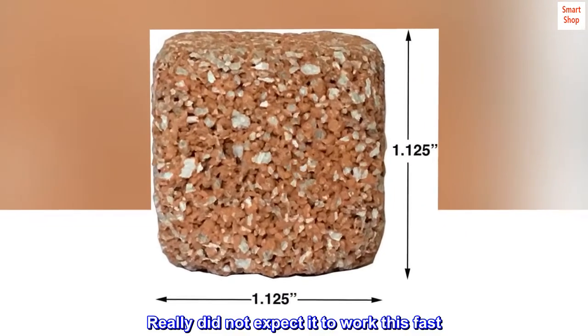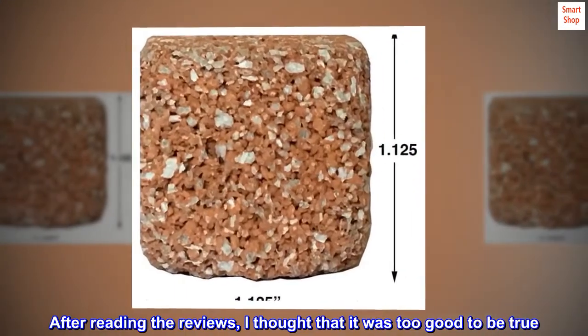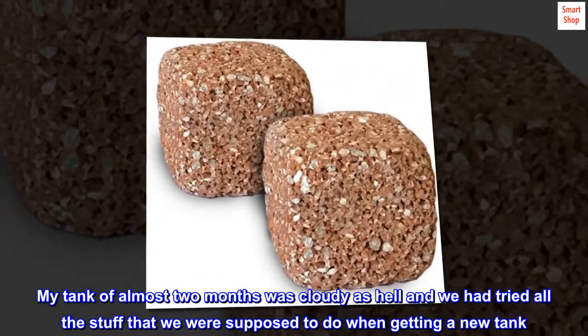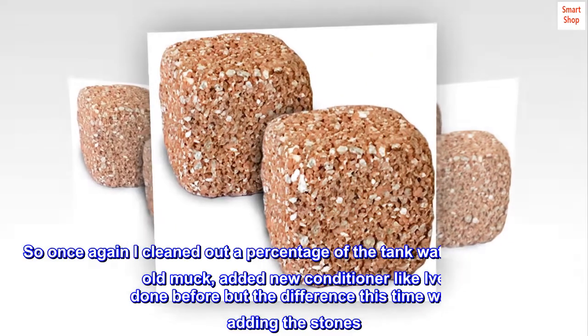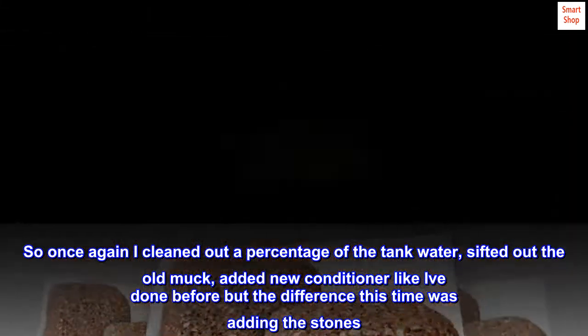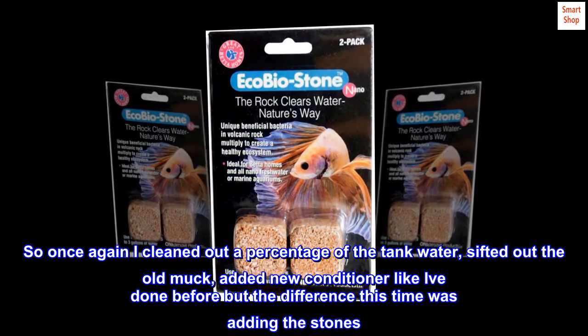Really did not expect it to work this fast. After reading the reviews, I thought that it was too good to be true. My tank of almost 2 months was cloudy as hell and we had tried all the stuff that we were supposed to do when getting a new tank. Nothing seemed to work. So once again I cleaned out a percentage of the tank water, sifted out the old muck, added new conditioner like I've done before, but the difference this time was adding the stones.